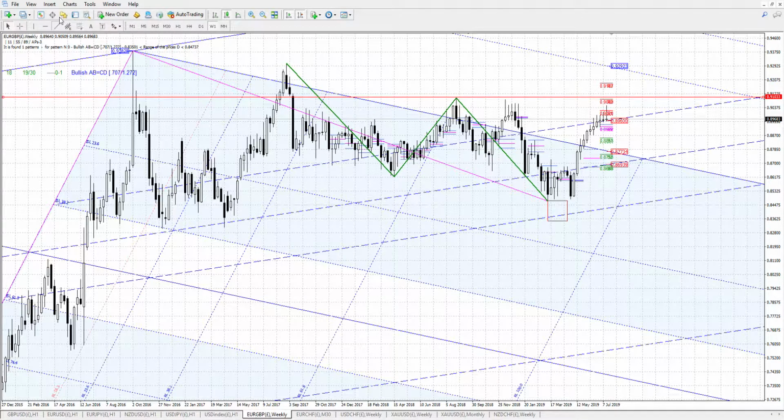So we'll see if we can draw something like this, and then like that. See how this D completion has to be higher than ABC. It needs to be higher than that. So I think we'll probably go to about 9152 and then down.